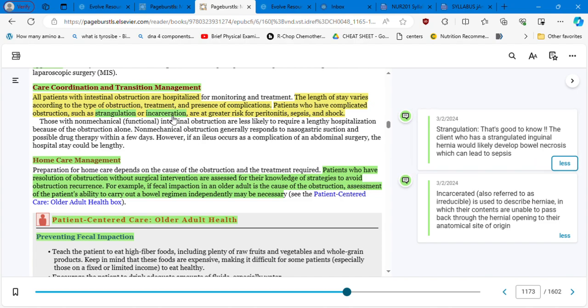Or incarceration. Incarceration is referred to as irreducible. It's used to describe a hernia in which the contents are unable to pass back through the hernial opening to the anatomical site of origin. Patients with incarceration are at greatest risk for peritonitis, sepsis, and shock. So in both cases, you can end up with peritonitis, sepsis, and shock.